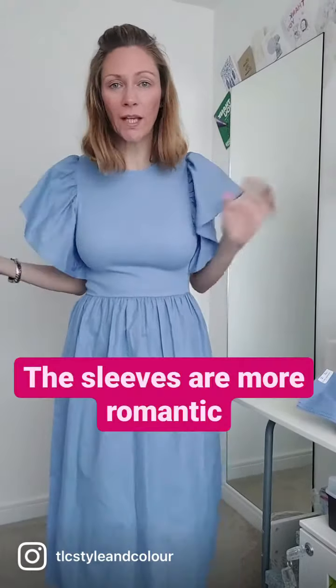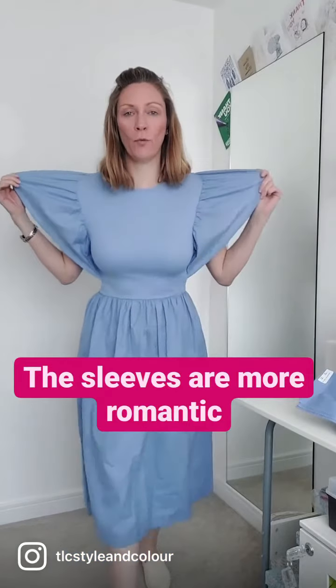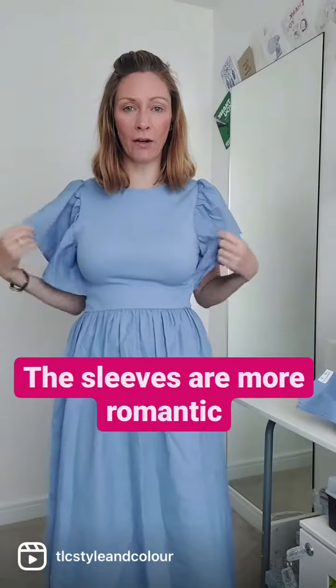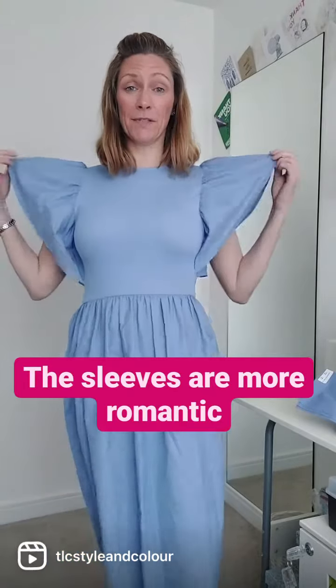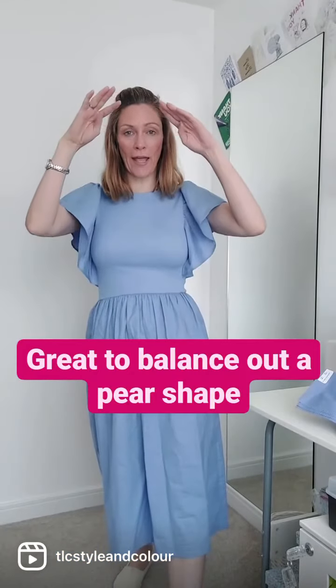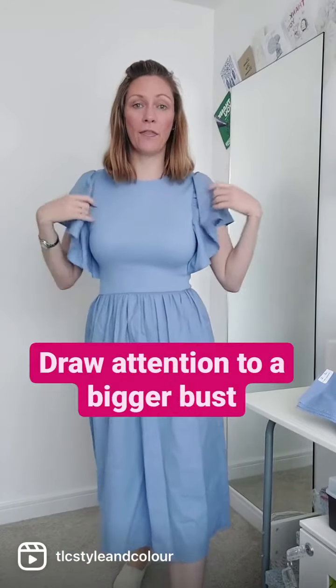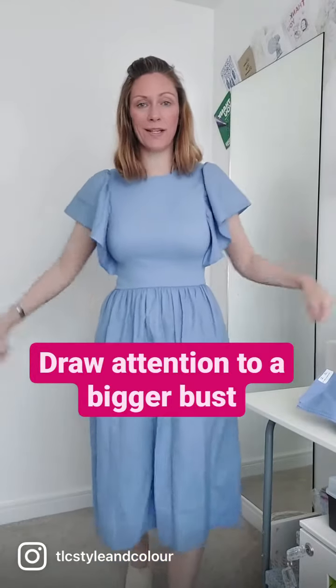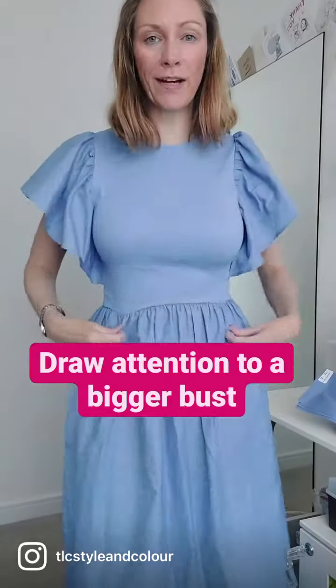my frame at all, which I'm not working for my classic or my natural style personality. They're very romantic. So if you've got a bit of romance in your personality type, I think these would be perfect. I feel actually you're more of a pear shape than these. Thin detailing like this on the sleeves will help to balance out. But what you can see, actually, I feel like they're drawing attention to my top half.